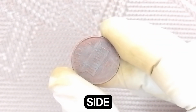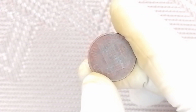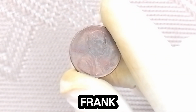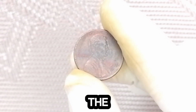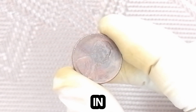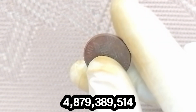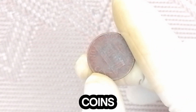The reverse side, in 1987, still carried the Lincoln Memorial design, introduced in 1959 to honor Lincoln's 150th birthday. This design was created by Frank Gasparro, the chief engraver of the U.S. Mint at the time. Now, the D mint mark under the date tells us that this coin was struck at the Denver Mint. In 1987, the Denver facility produced 4,879,389,514 pennies, nearly 4.9 billion coins.